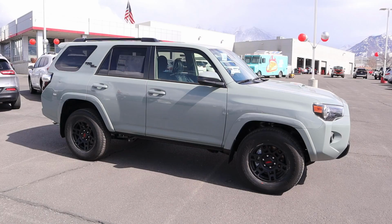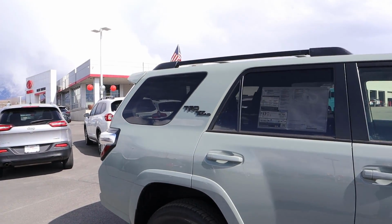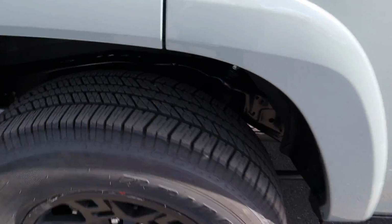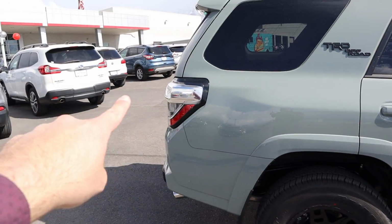You can see the full side view here. Really cool aesthetic. Blacked out TRD Off-Road badge. And then you guys can see the setup here in the rear with everything. You also got the splash guard there, front and rear, and side to the back.